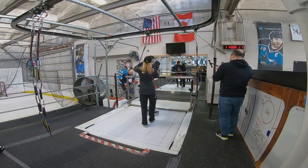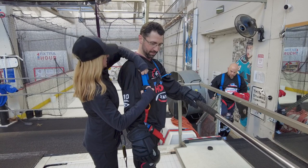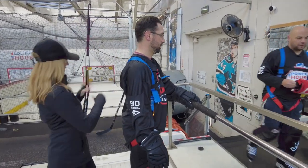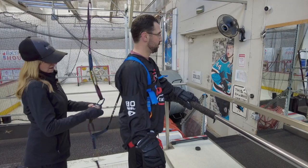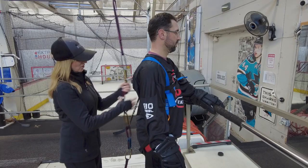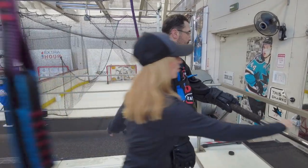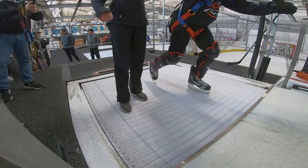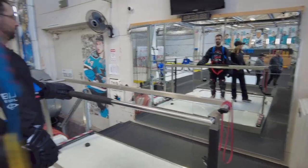Okay, so we want to make sure that our harness is nice and tight. Want to make sure the hook's in the right place so that when I connect, we know we have knee bend and we have safety. So I hook in the player, get them to hold on, and now let me see how close we are to shin guards hitting. Nope, you're good. So now we're ready to go.